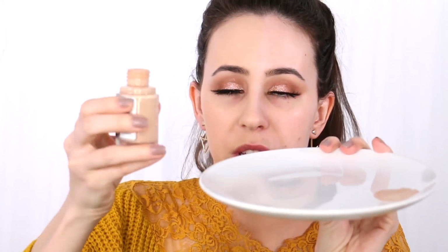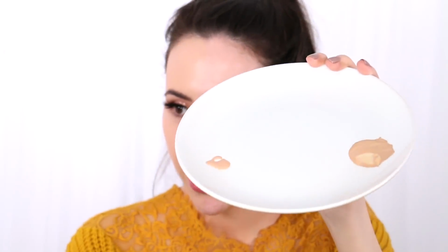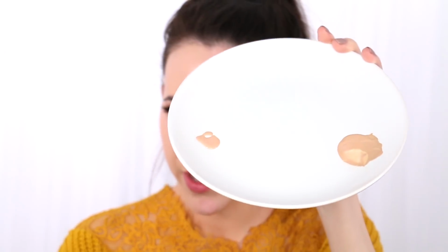This one is gonna be kind of hard because there's no pump, which, don't you hate when a foundation doesn't come with a pump? And this one is pretty liquidy, so I'm gonna have to focus. Whoops, see? And this one is the color 20 Natural Ivory, and as you can see, it's quite pink and it's very, very liquidy. The L'Oreal one, I have the shade 302.